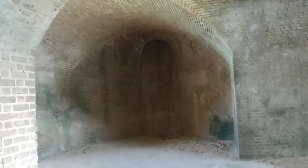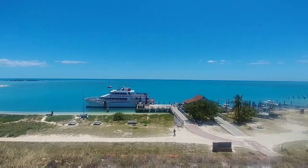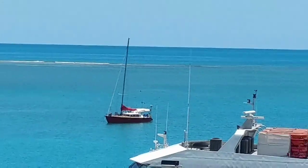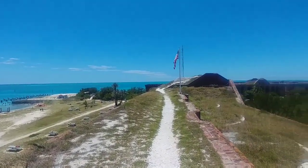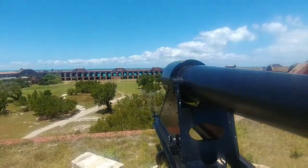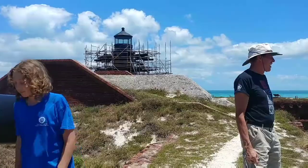Used as a cathedral or a church, a place of worship. You can see that would have been where they probably had the crucifix. Apparently the brickwork in here is superior to the rest of the building. See the ferry boat with our boat anchored right up there behind it. And this lighthouse is being fixed up.